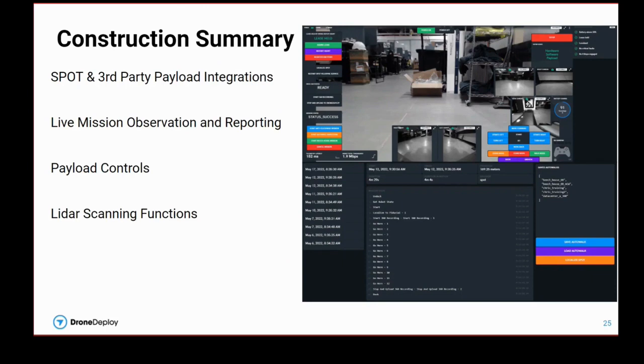Yeah, so construction summary, very much the same. Really cool dashboard that they've created. All that's customizable, by the way. We don't actually say that this is the teleoperation dashboard. You customize that however you want. You put whatever buttons you want, wherever you want.